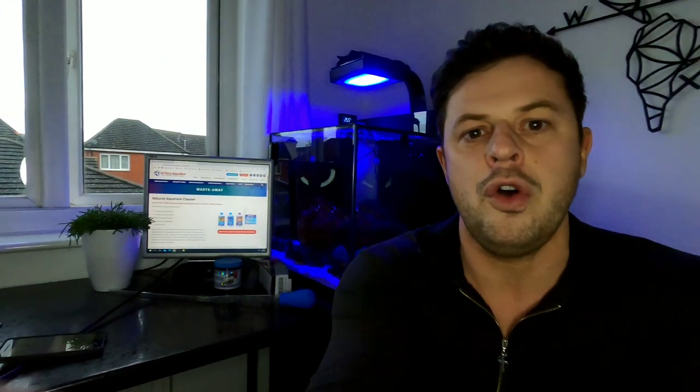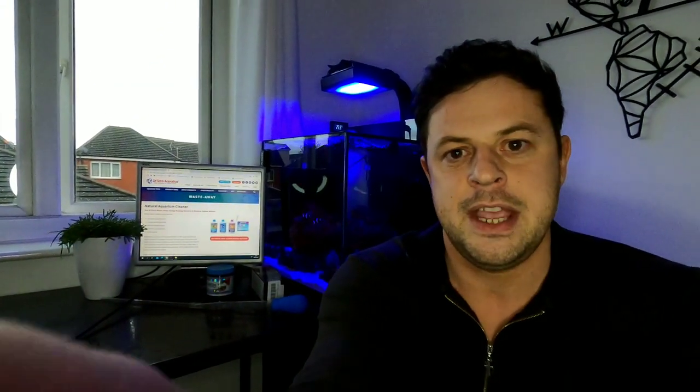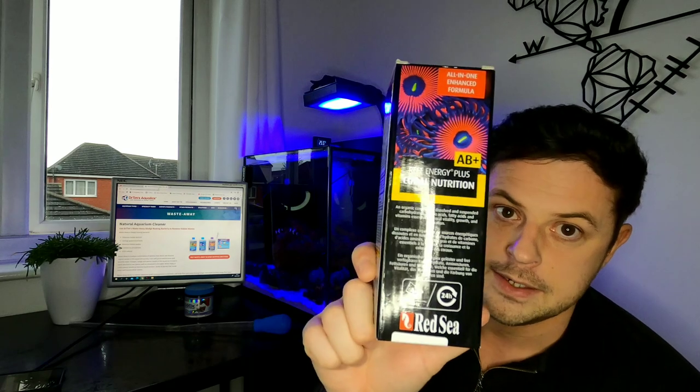Now, a couple of other things I'm doing to take on this battle. Now, I think I know what the cause of my outbreak was. This is an awesome product. I love it. It really grows your corals quickly and it brings a lot of colour. But if you haven't got many corals, then don't use it, because actually it becomes food for other things in the tank, and that's what I've found.